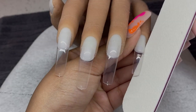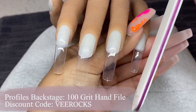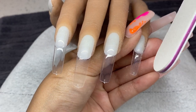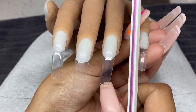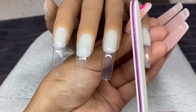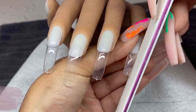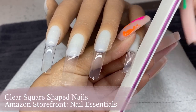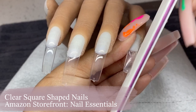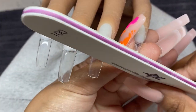Getting right into today's video, I am using my Profiles Backstage hand file. This is in the 100 grit. Highly recommend these for beginners as they do have that rounded edge, which is perfect for prepping if you do not have an e-file. I'm going in and just tapering in these squared shaped nails just lightly. I'm not going for a coffin look and I don't want the full square look. So that's basically what I'm doing here.